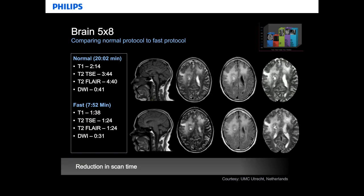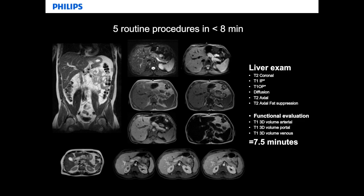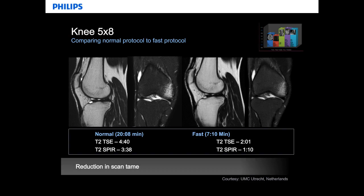Here you see a typical brain, normal one on the top, 8-minute total cumulative scan time on the bottom, little lower spatial resolution, but clearly makes the diagnosis. An efficient abdomen in less than 8 minutes. Again, looks like it makes the diagnosis. A 7-minute knee versus a 20-minute knee. You can certainly see the finding, even though the resolution is a little bit lower.